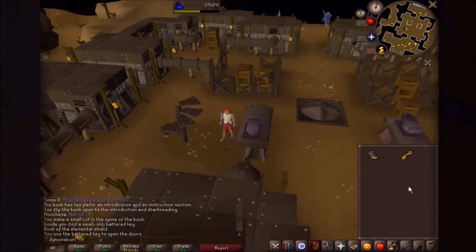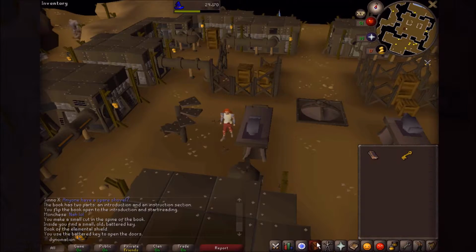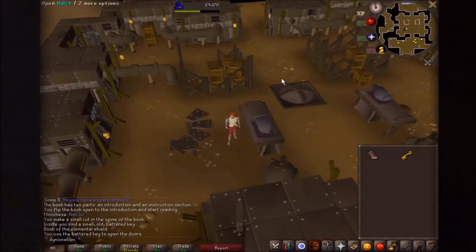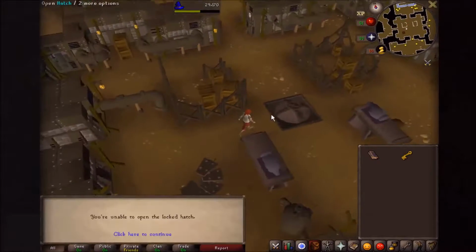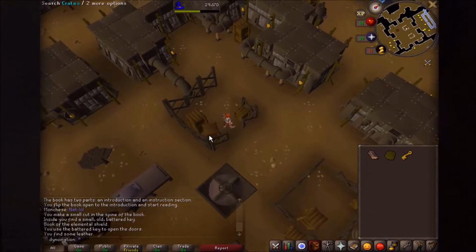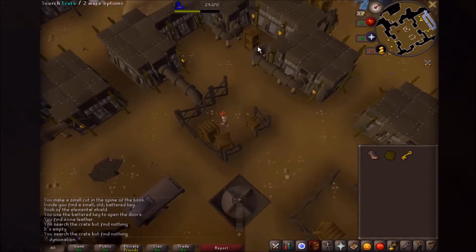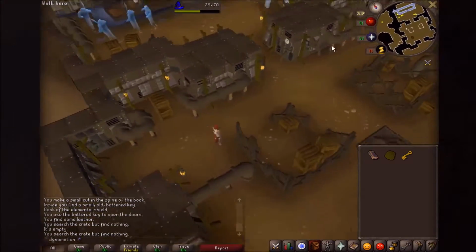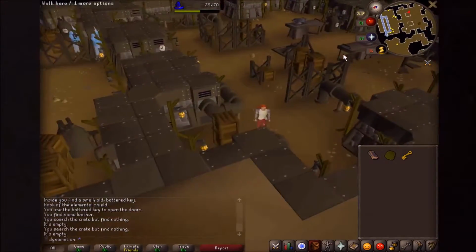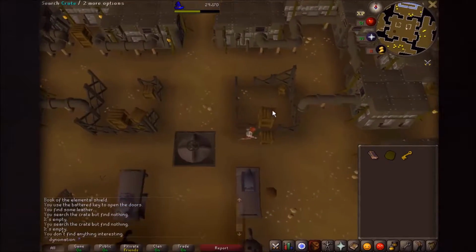Oh, geez. Why'd the music stop? Oh, it was gone. Okay. What do we got here? We have a hatch. Can't get in there. Crates. Ooh, leather. Oh, actually, I like leather. Leather's pretty handy. You know how long it takes to kill a cow and get its leather tanned? Geez, it is a pain in the butt. That's why I've gone to flax spinning for my crafting XP.